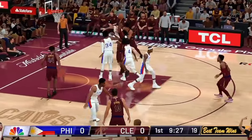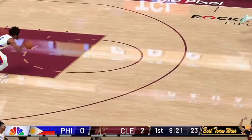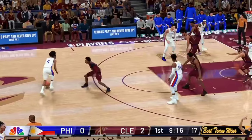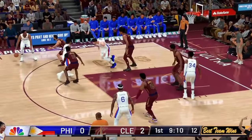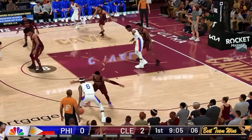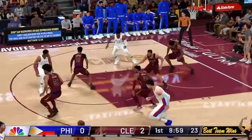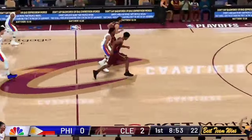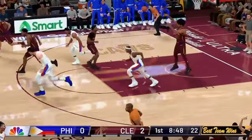Garland against Green. Mobley. It's good on the putback. Just great positioning to get the rebound, then get it back up. Here's Green. Now here's Clarkson. Five to shoot. The three. Struce grabs the miss. It's stolen. 11 feet out. They grab their own miss.